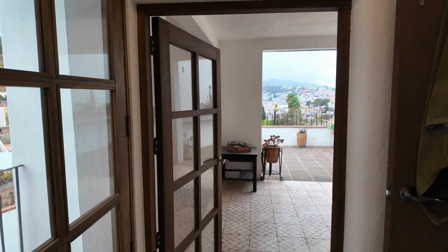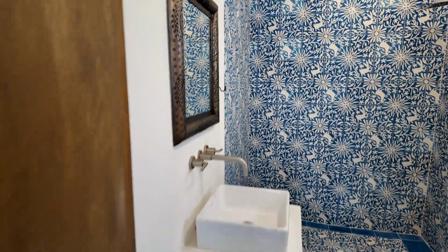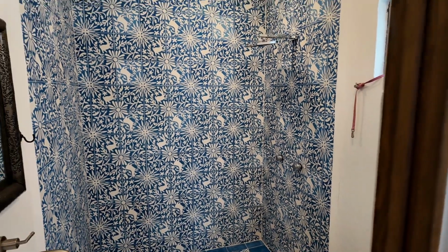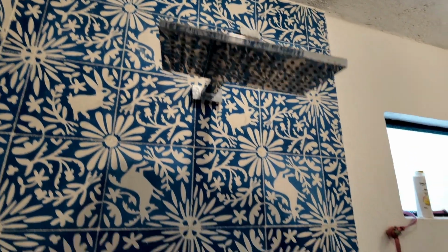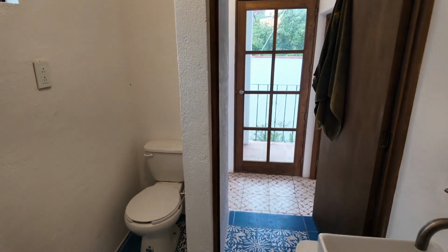gorgeous terrace. But first, you've got a bathroom here with the same fun tiling. You can fix this up, right? Like, to make it your own. It's really nice. Let's go inside. There's a rain style shower. You've got your toilet there. I mean, you can fix this up.